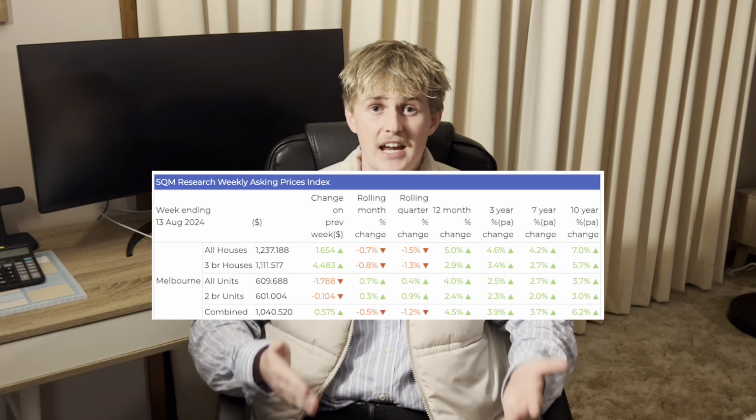So a lot closer to the average return of the Australian property market, which is 6.8%. This just goes to show, as I said earlier, there are always going to be ups and downs and flat periods within a market, but over the long term, the trend is typically positive.